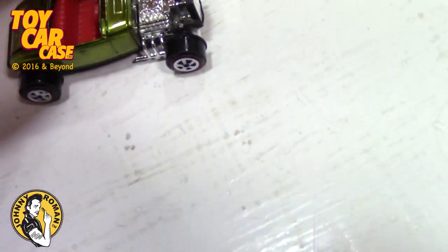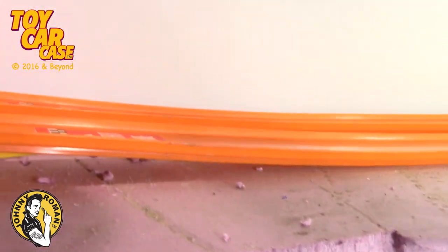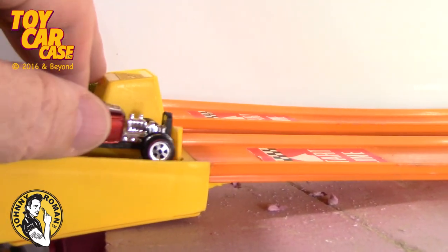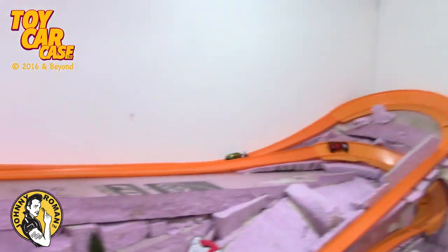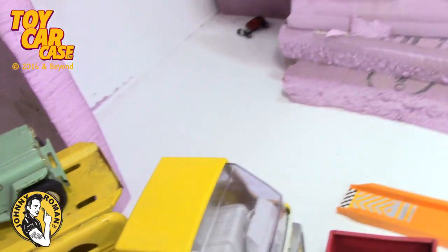Let's go with these two. Again, these guys have probably not seen a track in decades, and that's what they're for. That's what I love about these cars. Just don't tuck them away in the abyss of your storage. Oh! Man, those were fast!